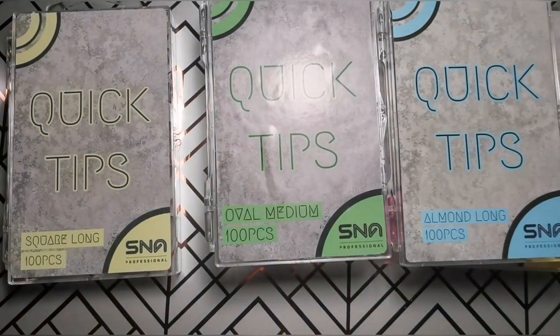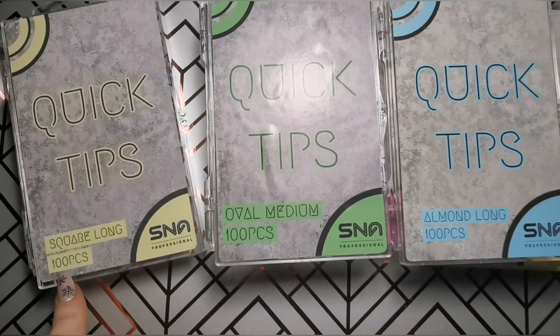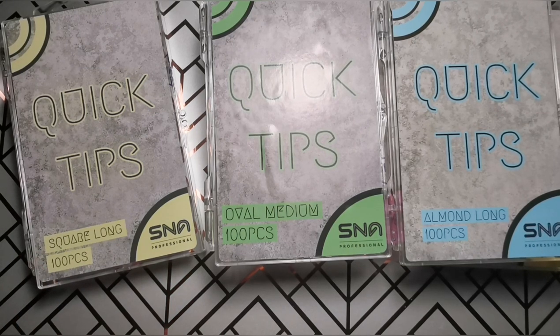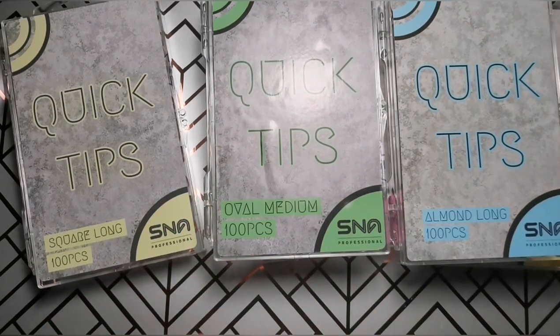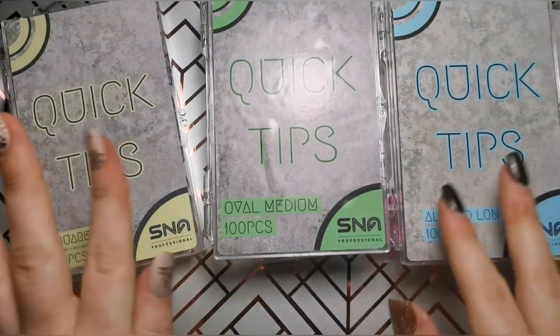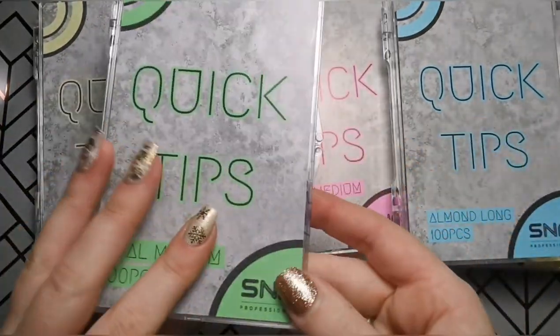The best thing about them is they come in boxes of 100 for £6, including VAT, or boxes for £15 that are of 500 tips. So that's a little bit cheaper than the Magpie ones. And obviously with these being gel and them being plastic, I was hoping that that would mean somehow that they are better as well. So I'm going to open them all.